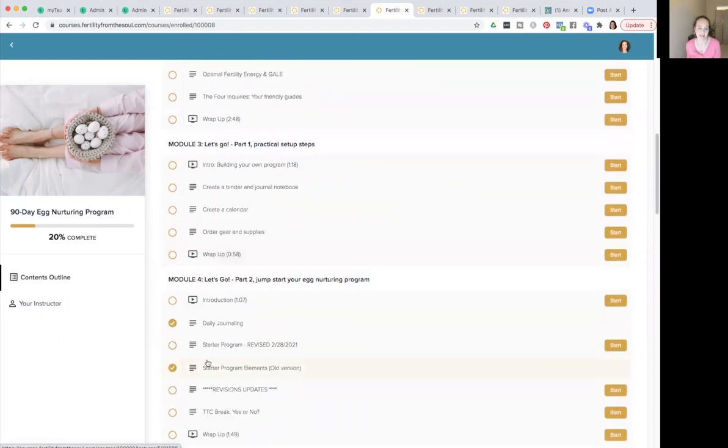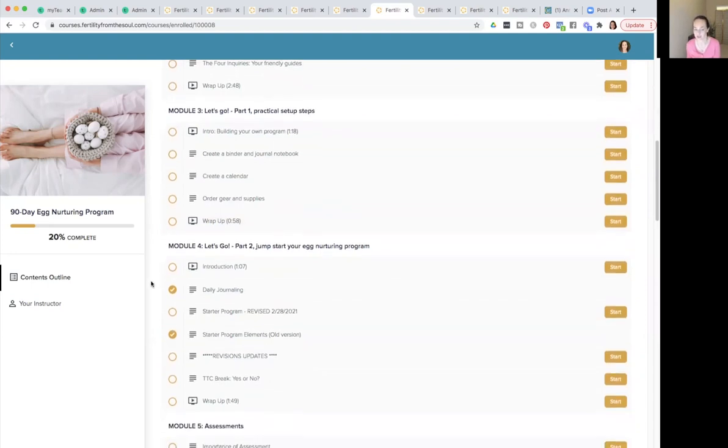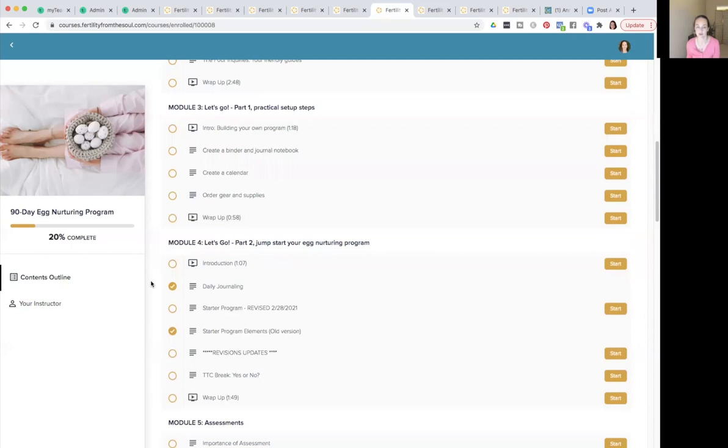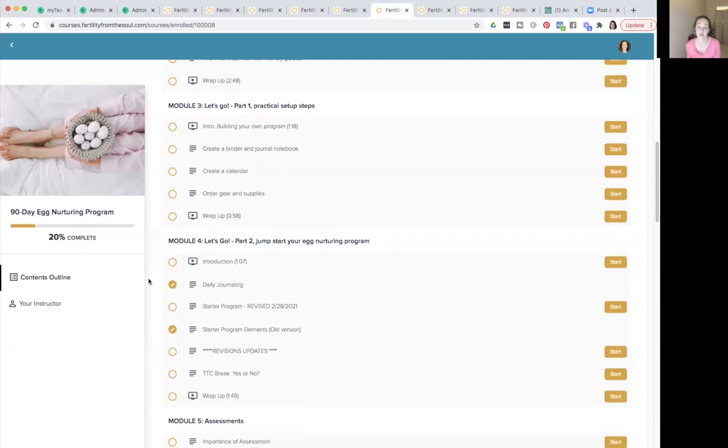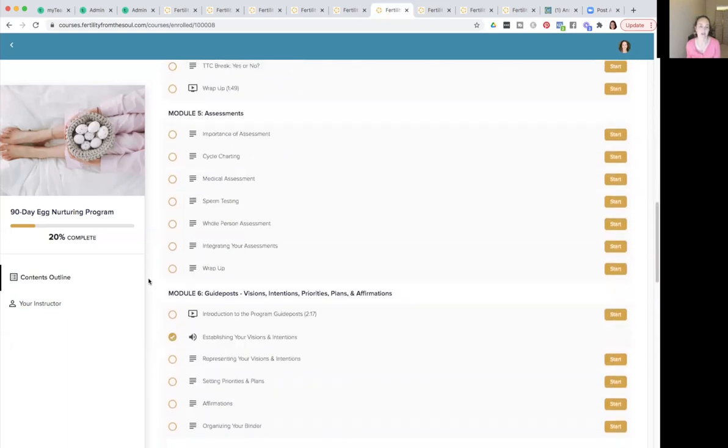And then in Modules 3 and 4, we're working through practical steps to get a program set up for yourself, to get yourself on a schedule, to be journaling and tracking the kinds of things that are going to help move you in this direction. This is also not included in the Improving Egg Quality workshop. It's just more detail. I tried to keep that workshop very light and simple.